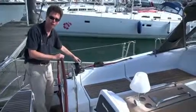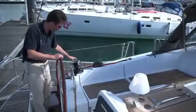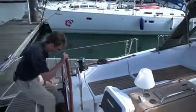When we do electric winches on the boat, we use the Harken rewind technology, so it allows you to use it as a 2-speed winch or as a winch to sheet in and sheet out on any of the sheets. So very simple to use.